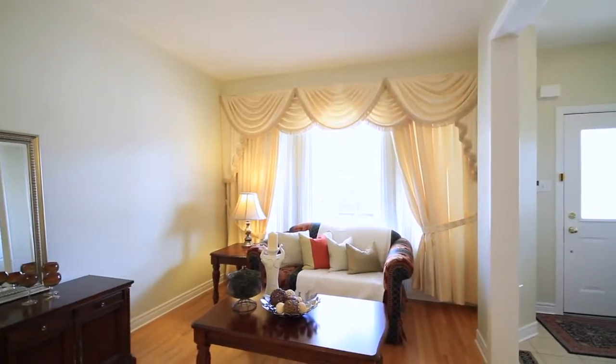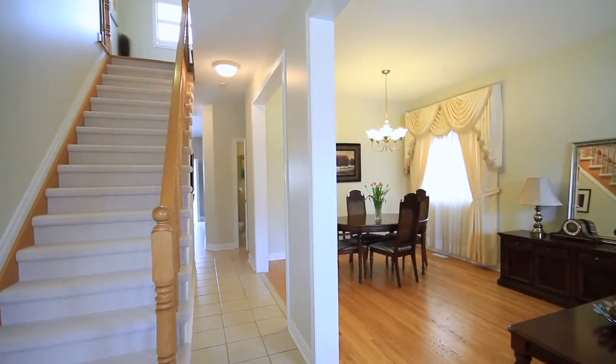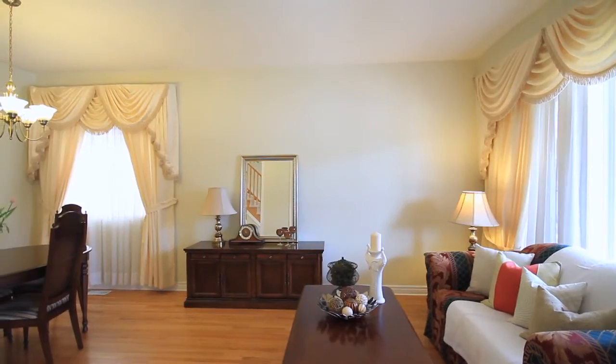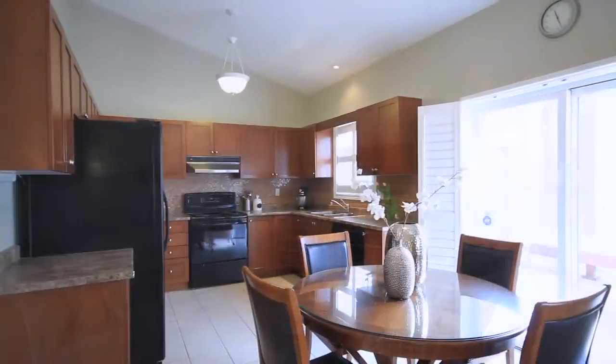Upon entry, you have a neutral ceramic floor that quickly spills into a warm hardwood to carry you throughout the main level. Your front room features a formal living dining space, ideal for entertaining. The back of the house features an open concept great room kitchen.